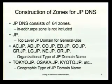JPDNS have 64 zones. JP, this is the top-level domain of JP. JP is for general use, such as personal use, brand name, and so on. JP can set the Japanese domain name by Punycode.